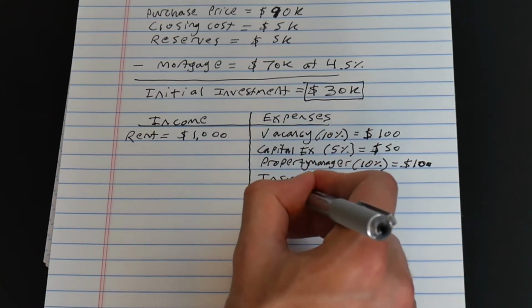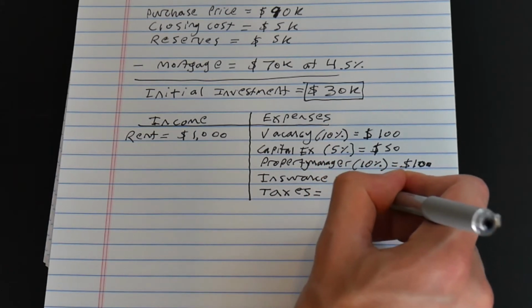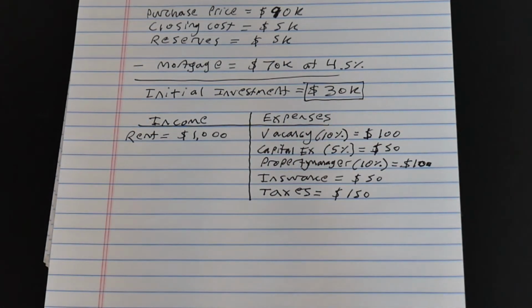So that's $50 a month. And then you'll have taxes as well, which again can vary big time from market to market, but we'll say it's $150 per month. Taxes can really vary. In my home state, in Illinois, in Chicago specifically, property taxes are so high, and they're high in lots of big cities as well. So you never know what taxes are going to be just by looking at a property.